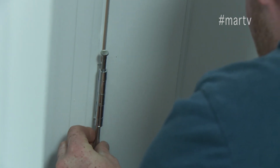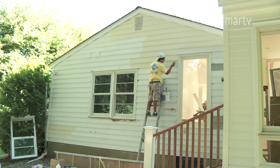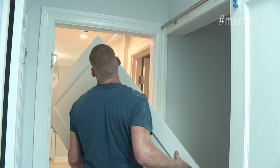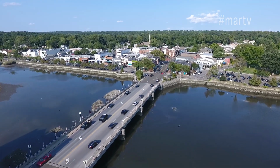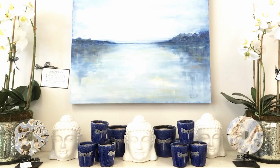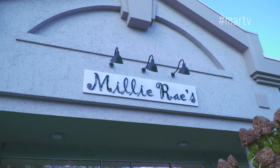So we took the bungalow, and of course, I broke down those walls. I did that myself. We added that second bath that we almost didn't get approved, but we got it approved. And we also addressed the landscaping. So the list went on and on and on. What's left is to bring the casual luxury philosophy into play and have it all come alive. Of course, that only happens with great furnishing pieces and the accessories. And of course, there's one place we're going to go to make that magic happen, and that's Millie Ray's.